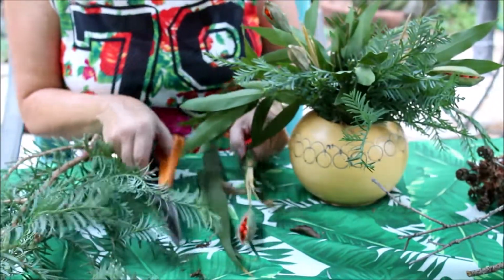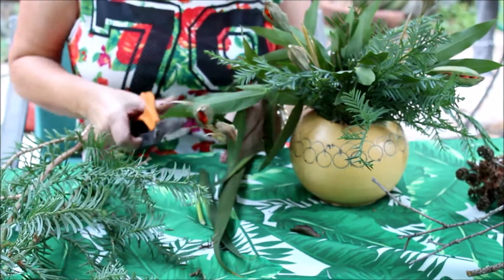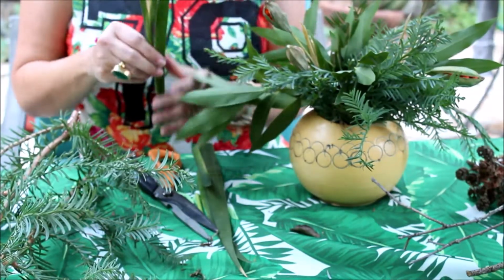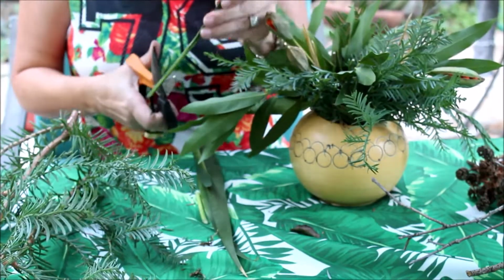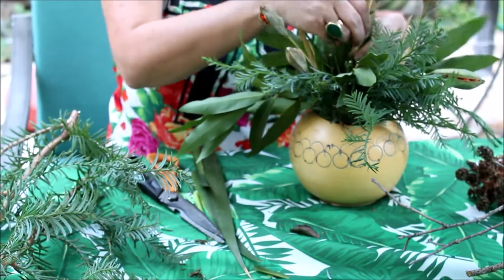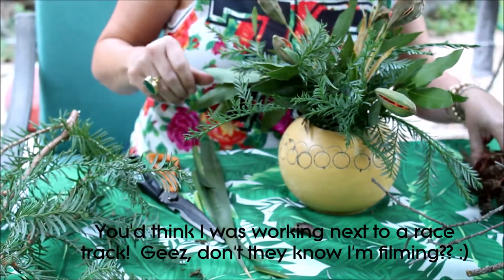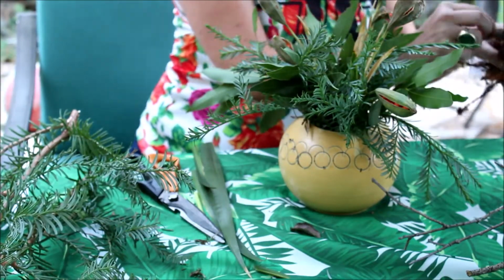And in flower arranging and any kind of design and style, odd numbers are always great. They make your eye bounce around. Even numbers kind of are a little bit jarring to the eye sometimes. Odd numbers. So we have an odd number of 3 here. Do you see how quickly this is coming together?